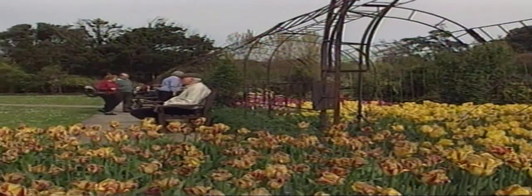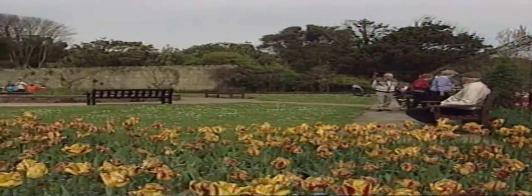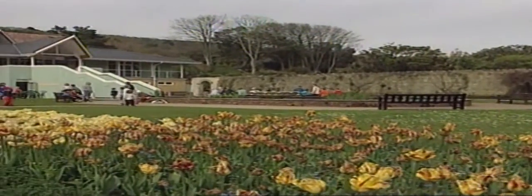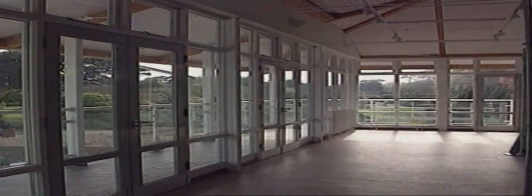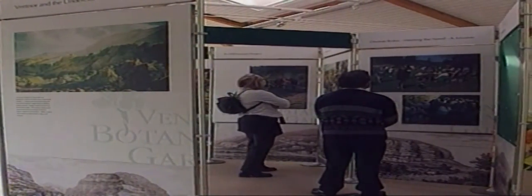A new $2.8 million US visitor centre includes a library, study centre and both permanent and temporary exhibitions, and a pleasant place to sit out of the occasional rain. The permanent exhibition describes the history of plant life and its impact on our lives.